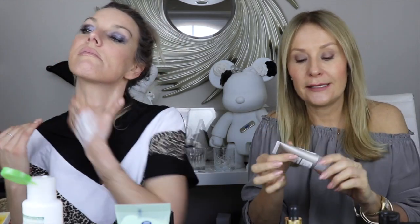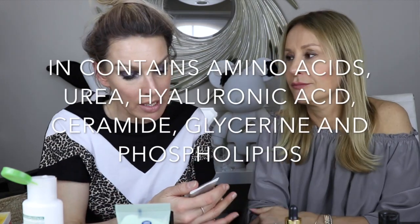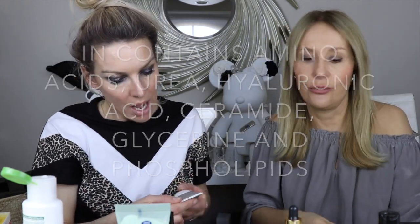And this was £3. My equivalent has no oils in it, and it is The Ordinary NMF. NMF is natural moisturising factors, which means it only has factors in it that are found in the skin that moisturise your skin, i.e. no oils. I think I've got this one at home. I love that product. Is this the surface one that you just put over the top? No, it's not the natural one. There's another one. You would love that. That would suit your skin so well, I can't tell you.